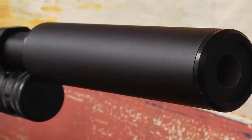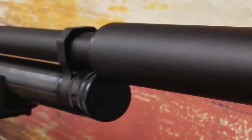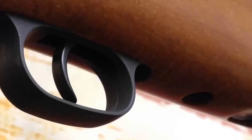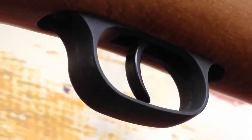Capable of producing 1.25mm or better center-to-center groups at 50 yards. Capable of producing 3 to 4 inches, 76.2 to 101.6 millimeters, or better center-to-center groups at 100 meters.